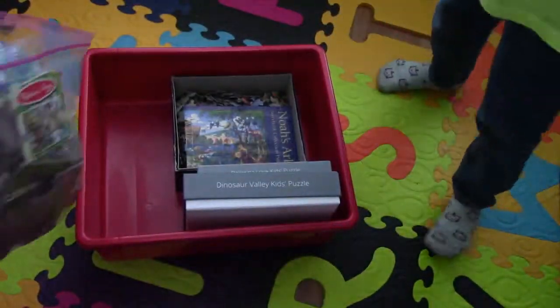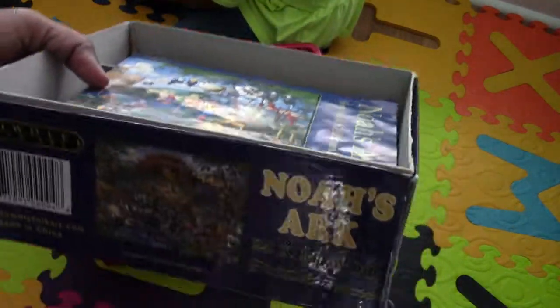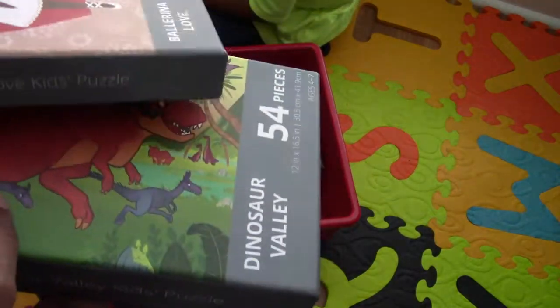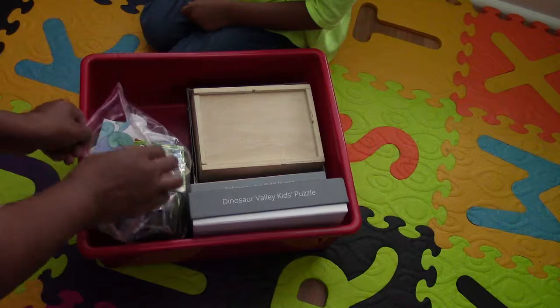My daughter just wanted to show their little wooden puzzle, and it fit in there perfectly. And we put the Noah's Ark puzzle at the bottom, and this is how it turned out. Ready to go whenever they're ready to take it out. And these came in very, very nice boxes. They're very sturdy, so I kept these in the boxes.